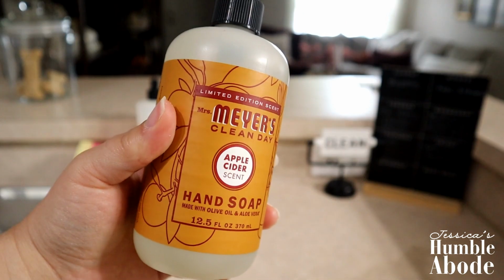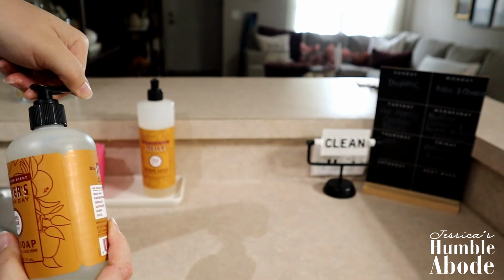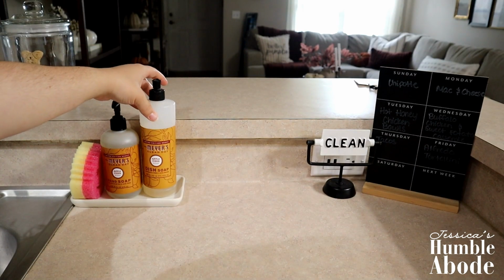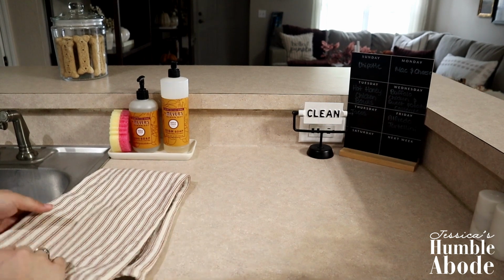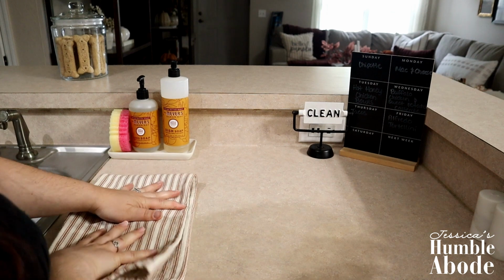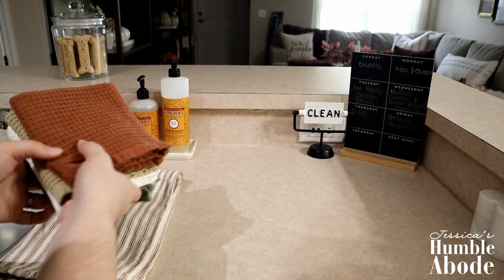Obviously, I had to get the Mrs. Meyer's apple cider hand soap. I had the dish soap saved from last year and I'm almost out, and they're not selling it in stores yet, so I'm gonna have to go find that eventually. But I did find the hand soap to restock, and then this is one of my old Hearth and Hand towels, so I'm putting that back out, and I'm also going to put out the new dish towels that I got this year.